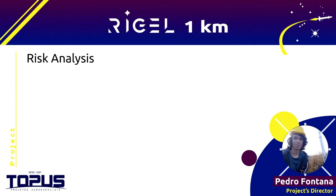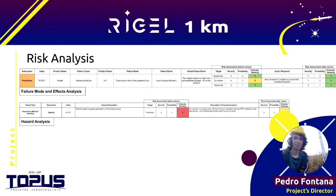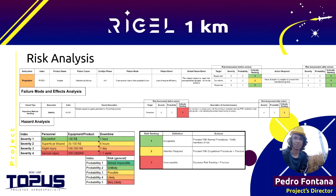The risk analysis developed by the team consisted of a FMEA and hazard analysis associated with a risk assessment matrix, where each risk of component failure or hazardous event had its associated consequences established, determining which action should be taken by the team, considering the severity, the probability, and a risk matrix.